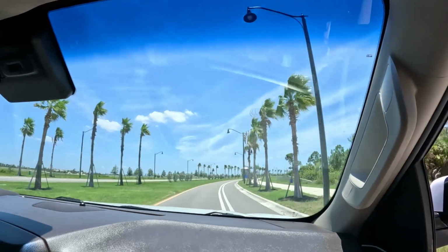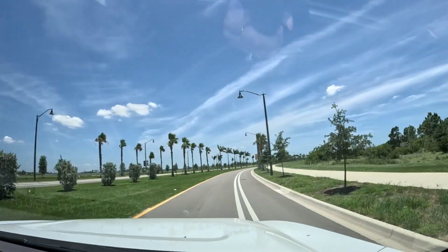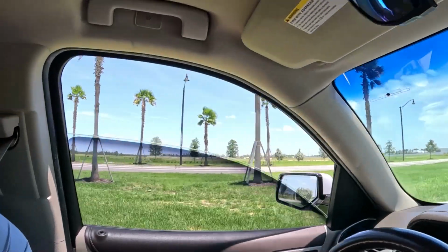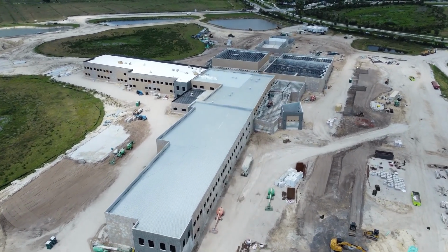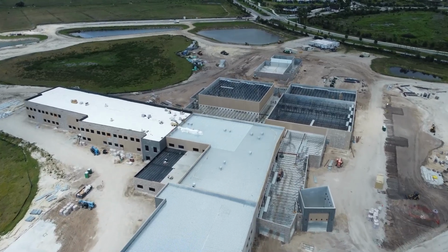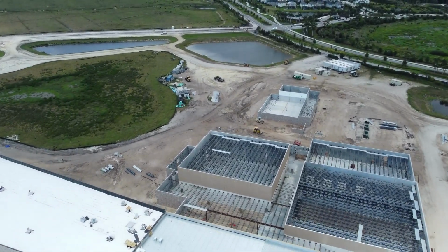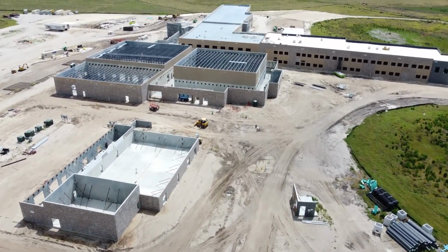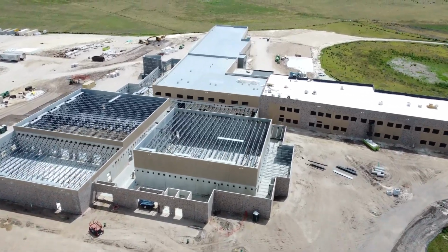We are going south again into Wellen Park. And to your left, you'll see off into the distance, there is a school being built. You want to tell us a little bit about that? It's grade, I think, 8 through 12 or 6 through 12. So that is, I want to say, the high school that's going up there. And I believe it's going to be open in 2025. I thought it was going to be open for the 24-25 year, but it looks like it's going to be open for the 25-26 school year.